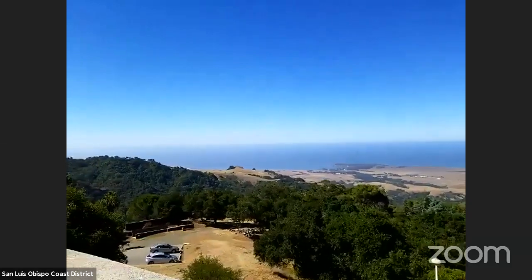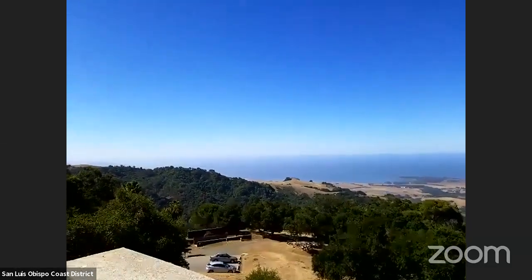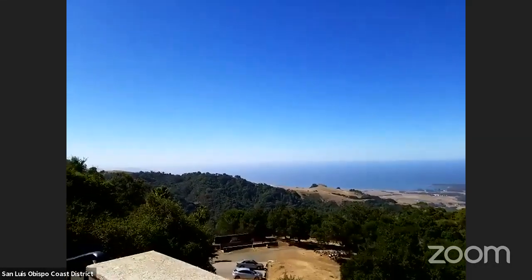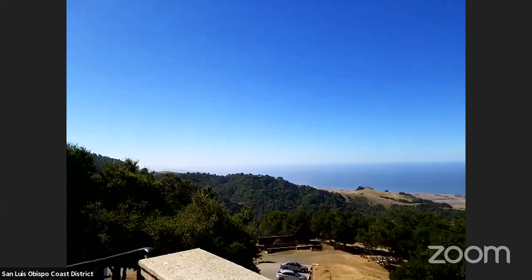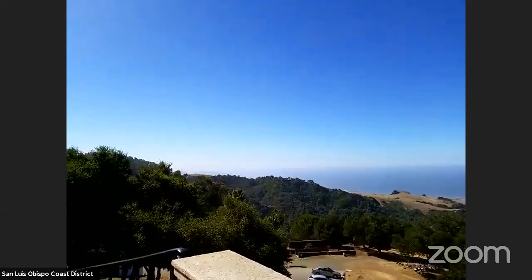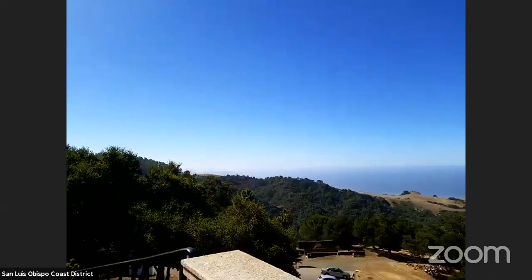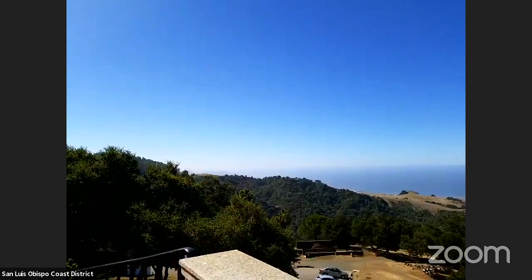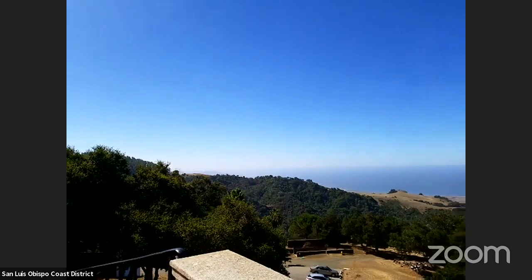Now, we're pretty remote here. The closest grocery store is about 30 minutes away. The closest hospital is probably like an hour in San Luis Obispo. So we're looking all the way down there, Morro Bay, and onward to Los Angeles about 4 hours later if you were in a car on Highway 1.